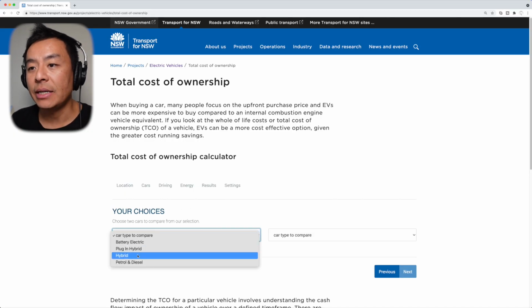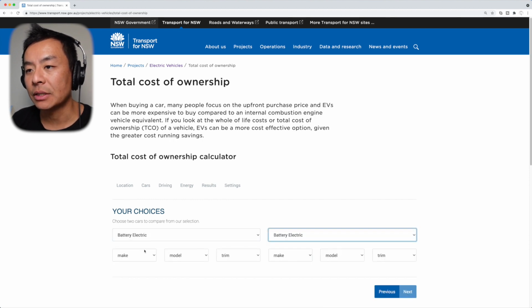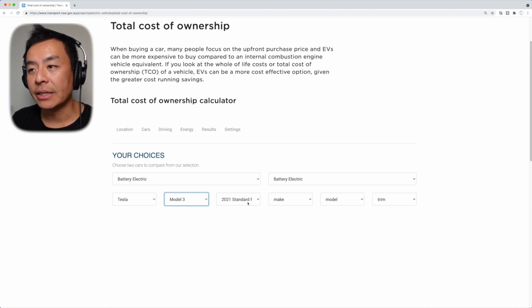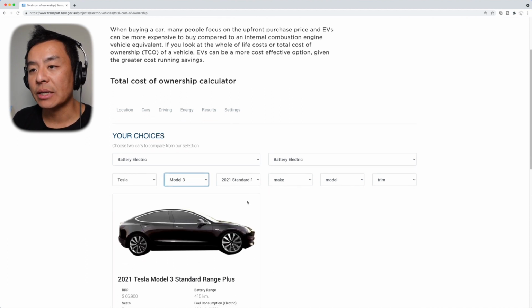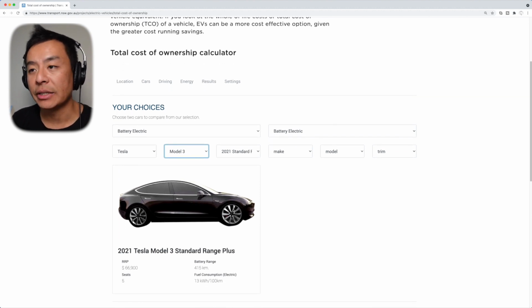So let's compare a battery electric vehicle versus another battery electric vehicle. On this side I put Tesla, Model 3, and 2021 Tesla Model 3 Standard Range Plus, which is the newest type of Tesla you can get in Australia, 2021 version. RRP of 66,900. I think the price has come down since this calculator was made, so obviously these calculators aren't 100% accurate. Of course, this is only a guide. I always recommend you do your own research after looking at these guides.